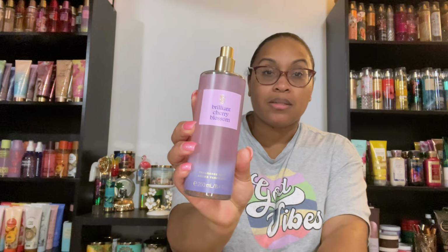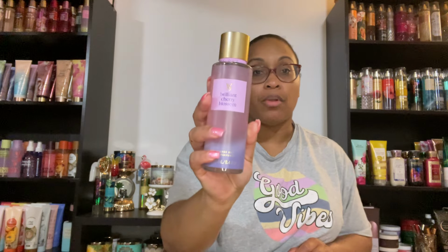I like it. Is it backup worthy? Probably not. But it is a pretty scent. It's really nice, and I recommend it. I'm sure this is going to be during Victoria's Secret SAS, so I would get this one because this one's good. This one's really good. I like it. This one is very, very good. I recommend Brilliant Cherry Blossom.